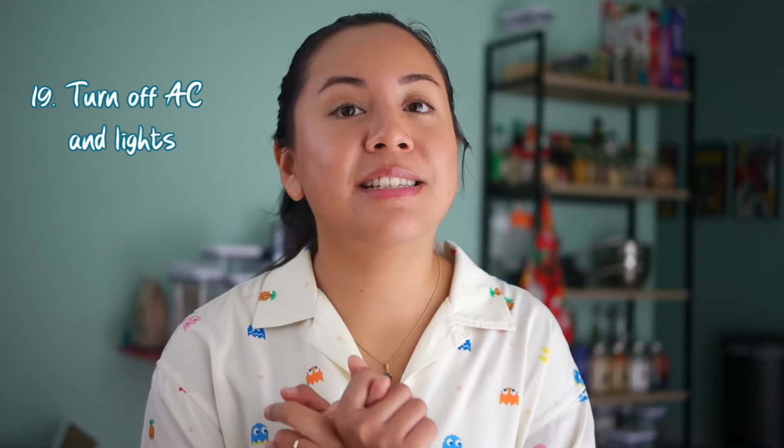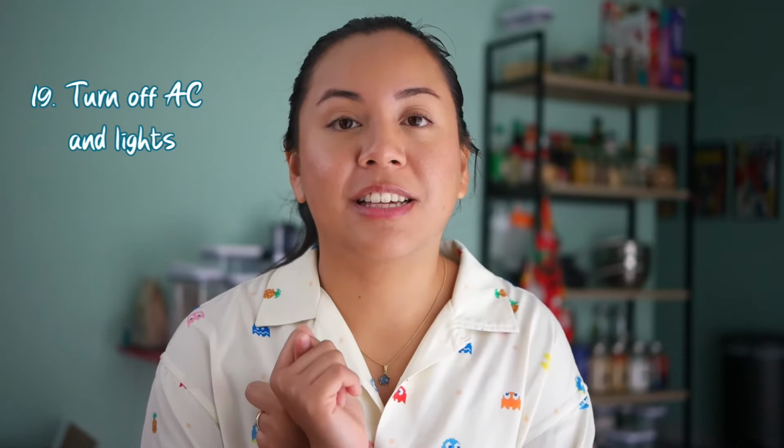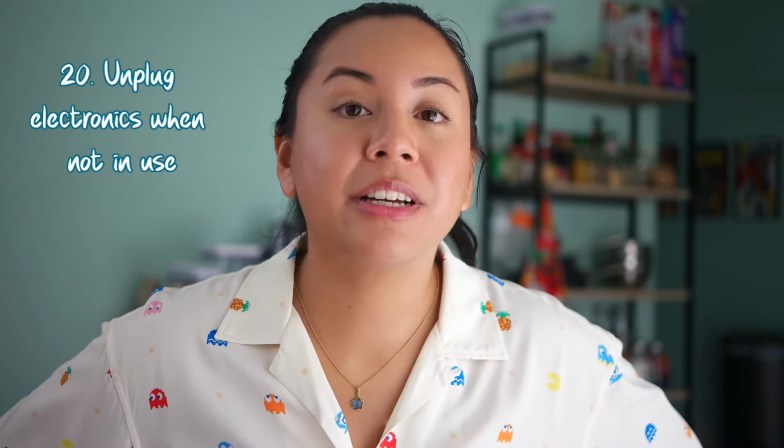So what we can do to reduce our electric consumption and possibly your electric bill as well is turn off your AC when you're not using it. Same goes with lights. If you're not actively using a light, like let's say the bathroom light down the hallway, it's not affecting me in any way whatsoever, I'm just going to have it off because it's just electricity that's being wasted. Next, unplug your chargers.